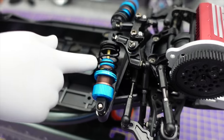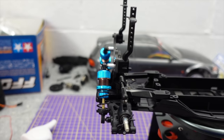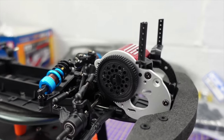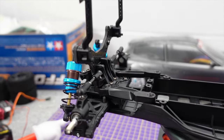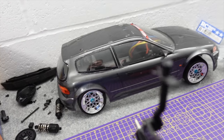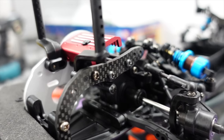Everything's adjustable. Gone slightly softer on the front, harder springs on the rear. I'm not a pro, but I think the stiffer rear suspension is what I'm going to need for this, it being front wheel drive. What I don't want is too much weight shift to the rear, so stiff rear suspension. I was trying not to rob that too much, but I had to because it had a carbon fiber rear tower, carbon fiber support there.